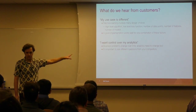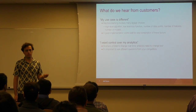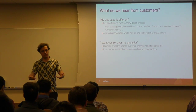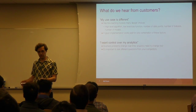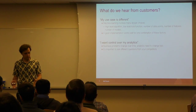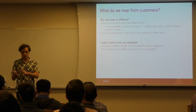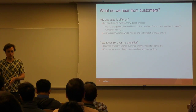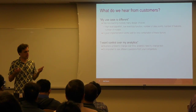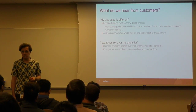And as a result of this moving target, we had this second statement we hear over and over again of needing control over the analytics. It's not acceptable for IBM to come in and produce an end-to-end solution that works for the customer's problem and data as it was at the beginning of the engagement, because chances are that's not going to work very well at the end of the engagement, and it's going to work even more poorly a month or two down the road. The customer needs to be in control. They need to be able to change the modeling, change the feature extraction in response to changes of their business situation.